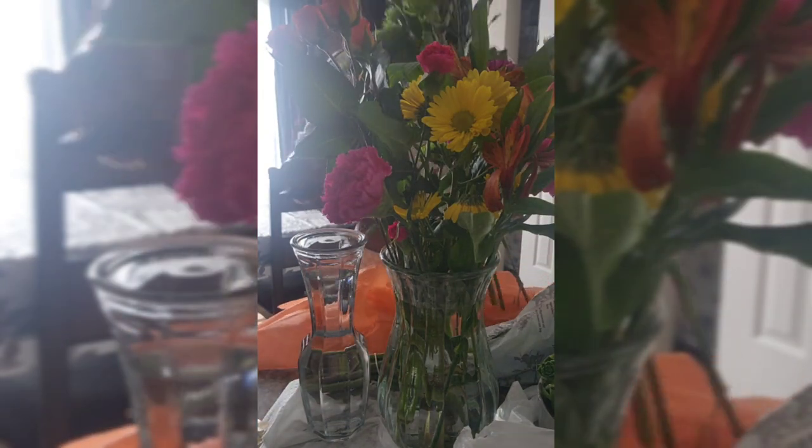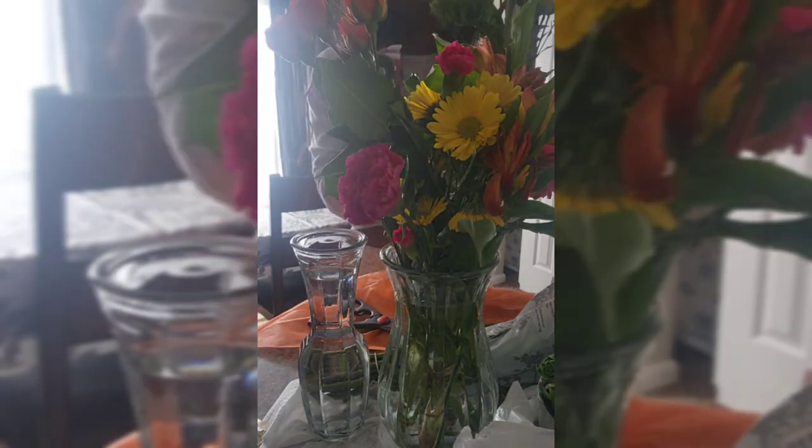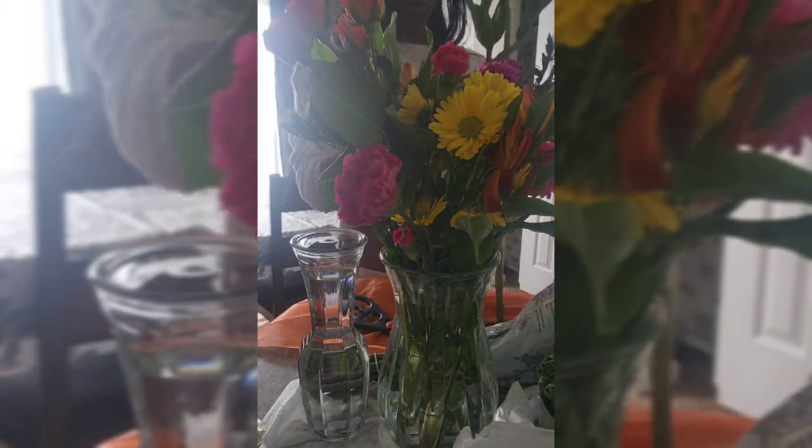So the big bouquet is mine, minus the really big sunflower and the pink roses. My daughter already claimed those. And then you will see the smaller vase, which is flowers for my daughter, which is like a peach pink bouquet of roses. You'll see that here shortly.